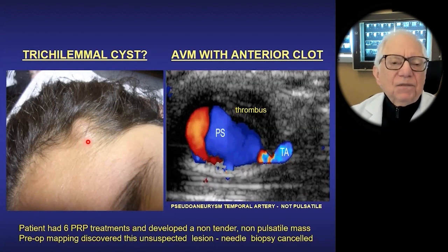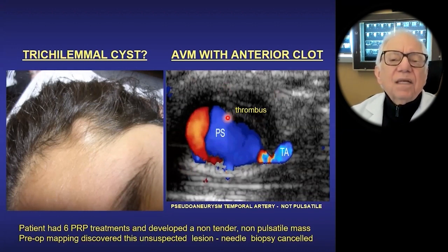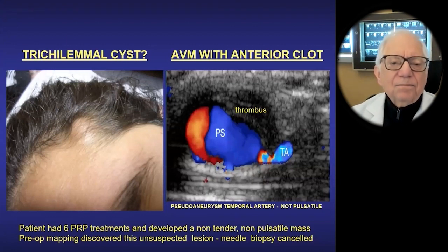We always feel the lump for pulsation. We put the stethoscope on to hear for sounds, if there's any blood flow. If the top of the lump, or the aneurysm, or the big area of blood flow is filled with healed tissue or thrombus, the healed clot, if you will, you can't feel the pulsation and you can't hear anything. Again, you put a needle into a vascular area, it's going to bleed. So in this case, the needle biopsy was canceled.